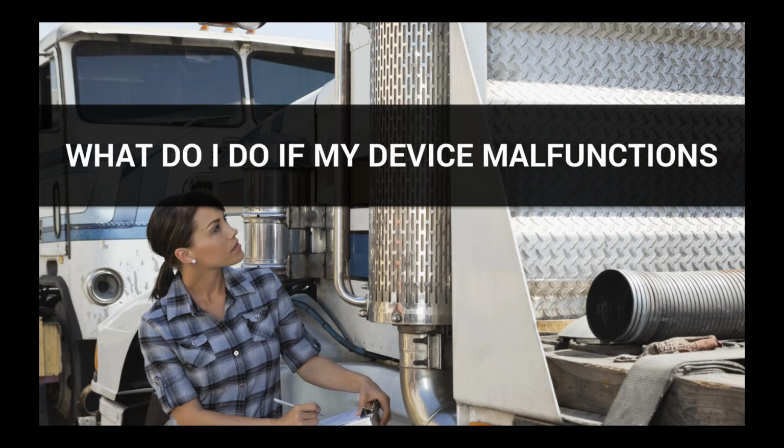So what do you do if your ELD malfunctions? If your ELD malfunctions, you must provide written notice of the malfunction to your motor carrier within 24 hours. If you cannot access any logs, then you will need to recreate your records of duty status for the current 24-hour period and the previous 7 days to comply with 395.8. If you are required to keep blank paper logs, you are required to keep blank paper logs in your vehicle in case you have a malfunction.